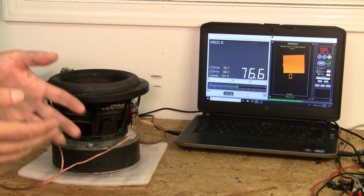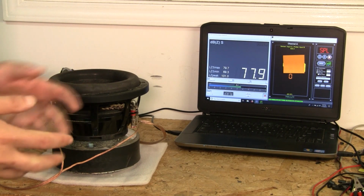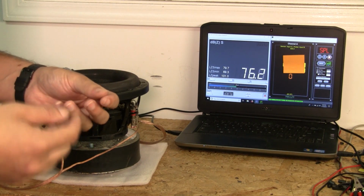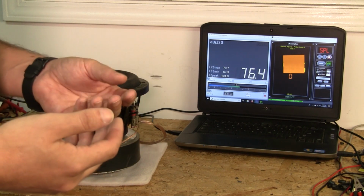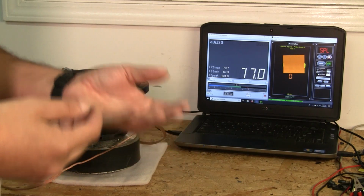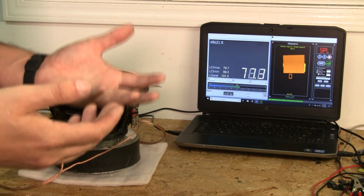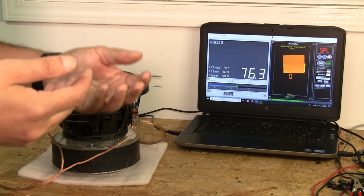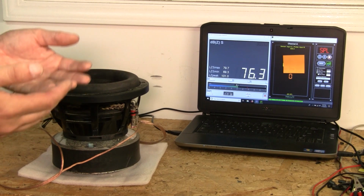I've already done this on mids, and we found out that it did actually apply between a 6.5 and an 8-inch, where the Swag 6.5 had a higher efficiency rating than a Rockford Fosgate 8-inch. That was both marine rated, same application, everything. The Swag should have been louder, and it was. So we're going to see if that holds true for subs.